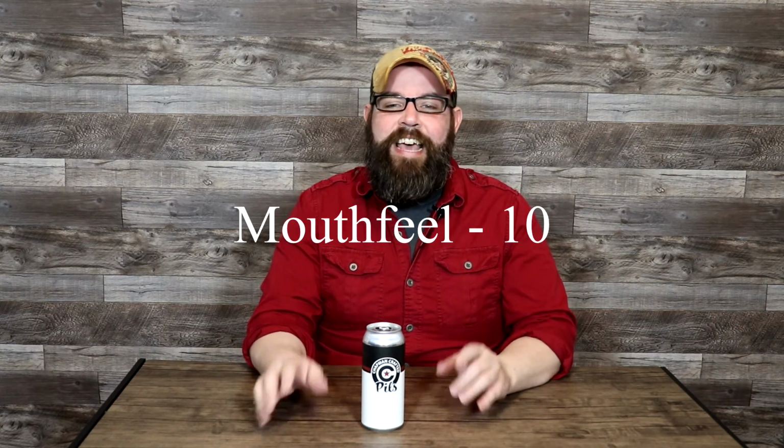For the mouthfeel, very similar story to the body. It did not have a ton of resistance to it. It got nice and creamy when you agitate it around the palate, and there was a nice little crisp dryness on the very end. And yet again, just a perfect mouthfeel for a Pilsner. This gets a 10 out of 10.